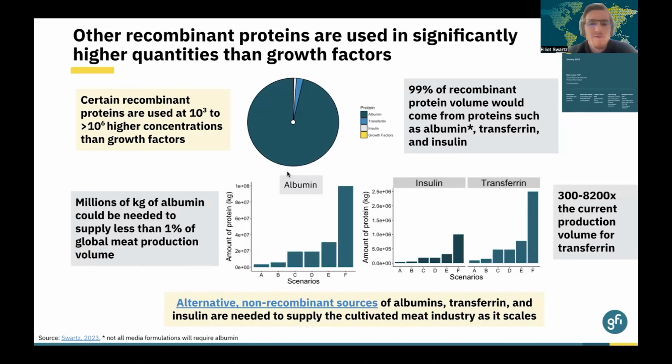So what does this look like from a volume perspective? It would mean that even to supply less than 1% of global meat production through cultivated meat, we'd need to produce millions to up to hundreds of millions of kilograms of a single protein, albumin. And we'd need to produce tens of thousands to hundreds of thousands of kilograms of proteins like insulin and transferrin, which, by the way, is about 300 to 8,000 times the current production volume for these types of proteins.